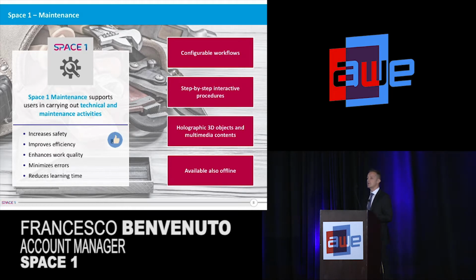With our maintenance product, we are able to provide a step-by-step procedure for the technician who is working on the field. So they can easily follow the guideline, and they can even put in place a safety procedure. The technician working on the field can also use many different kinds of multimedia content, like 3D models, videos, PDFs, images, and everything to complete the job.